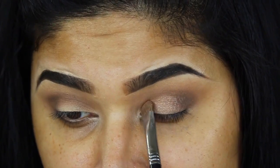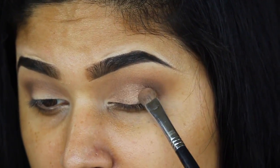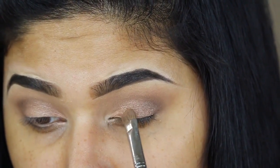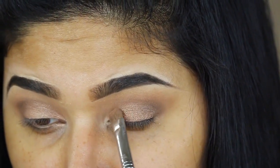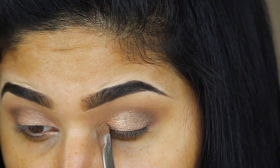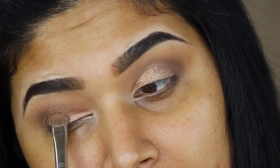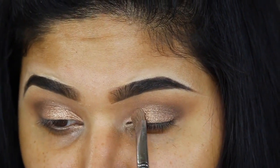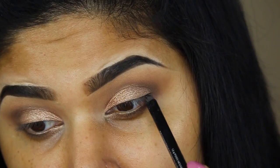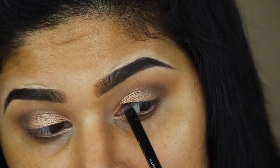For the lid, I chose to use something very beigey, less shimmery or metallic-y. This is Mauvelous from this very same palette, and I really like the way this color looks on my skin tone. If you want to intensify it, which is what I did just now, wet your brush and apply it towards the inner corner, because I did not want it to be intense all throughout.